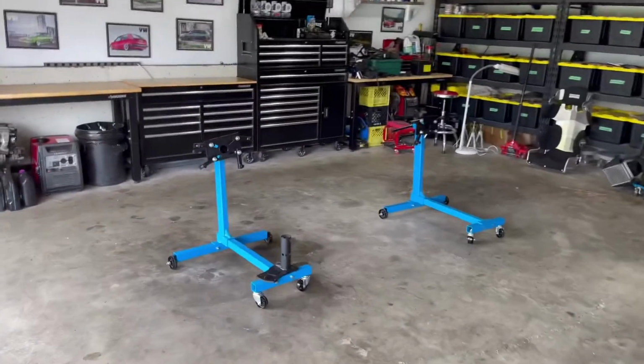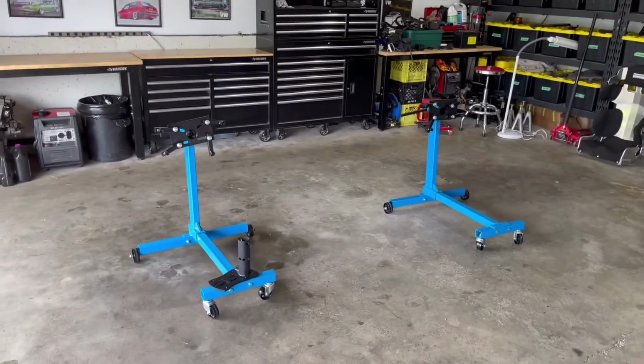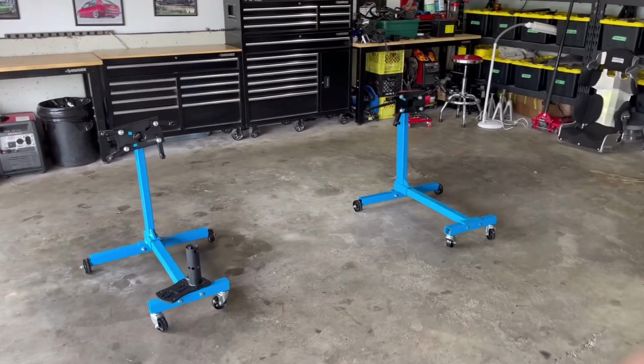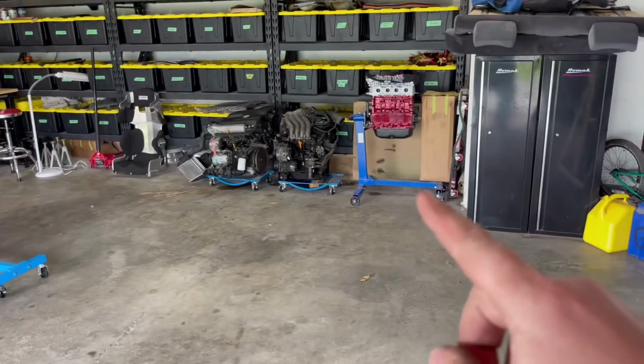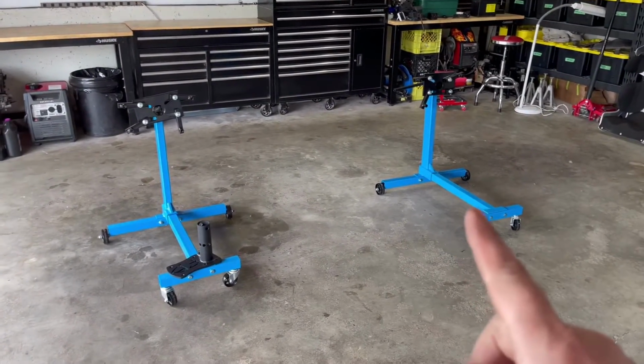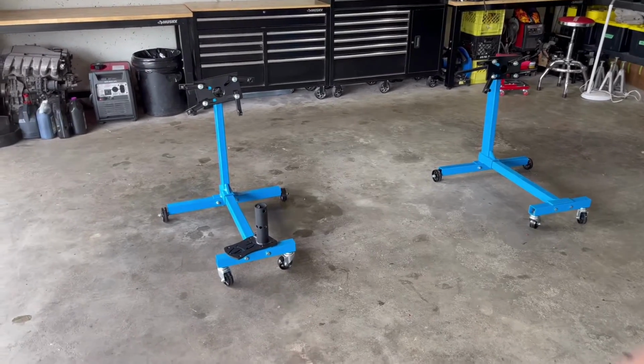The beautiful thing about cinema, what took me 45 minutes, roughly took about 30 seconds on camera. So what we have here, 2 engine mounts. Our engine stands match the same one as the ABF clone there. And we'll throw the 1.8T on this one and the VR6 on this one.